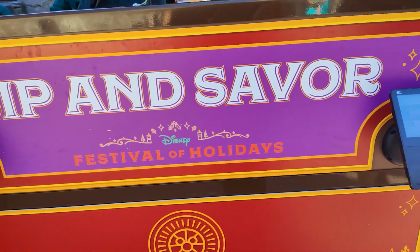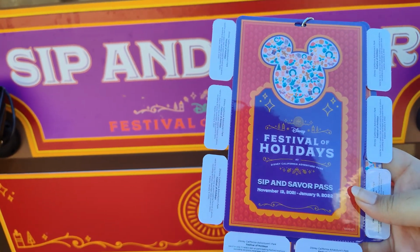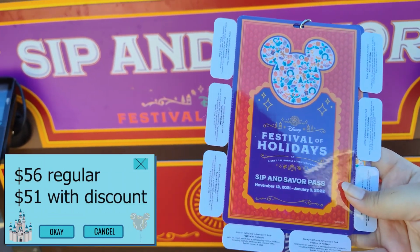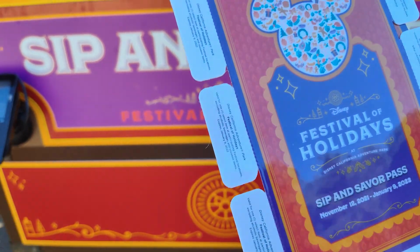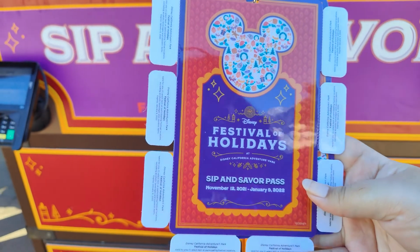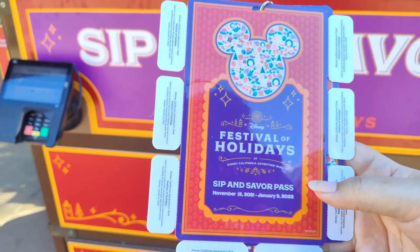All right, so the Sip and Savor Pass. This is what you get, and I'm not sure how much it is. The price will be somewhere, but this is what you get. You get all these little tabs, right? And you could use it for food and drinks and whatever counts. So it's really helpful, it's really useful, and it's nice.